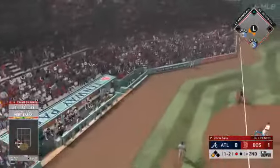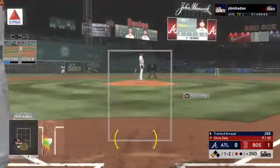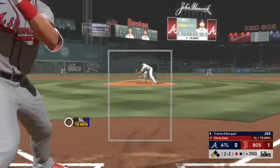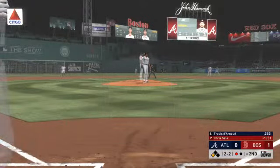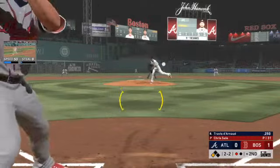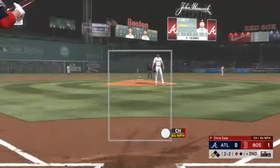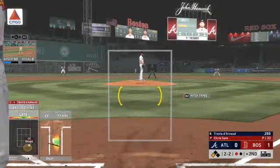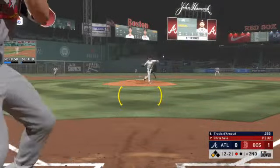Can't keep the weight back, and he falls behind 1-2. 2 balls and 2 strikes now to the Braves catcher. Don't be surprised if he gets another back foot slider right here. Don't think for a second just because he took the first one that this pitcher won't come back exactly the same way. Hoping to send him packing.